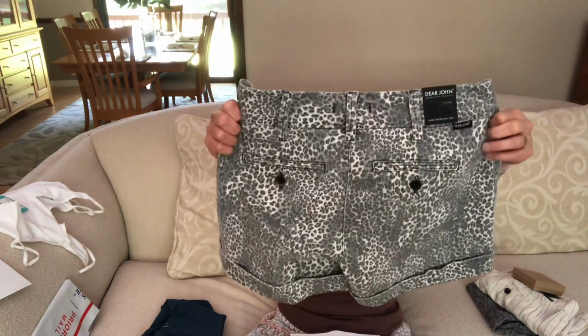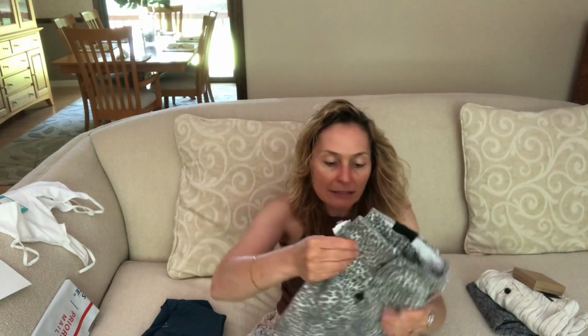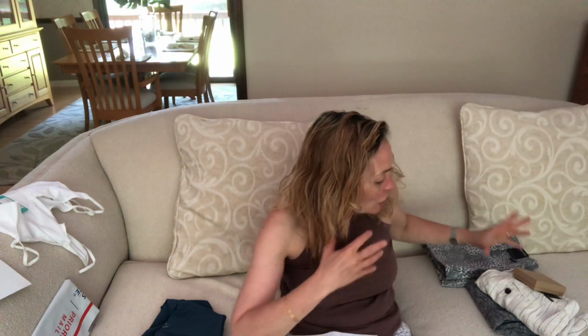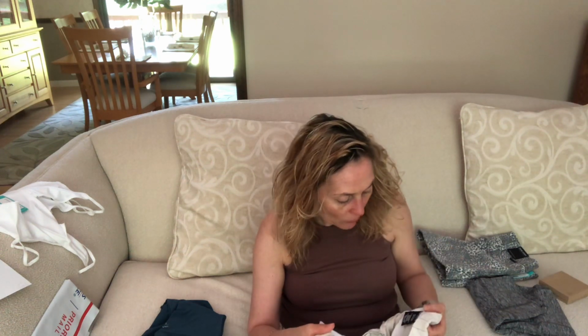All right, so we'll try them on. They're a gray leopard print, which is fairly neutral enough. You can wear pretty much any solid with this. So I don't mind this. I'm not a huge leopard print person. It's okay, nothing wrong with it. I don't necessarily know I want shorts in it.